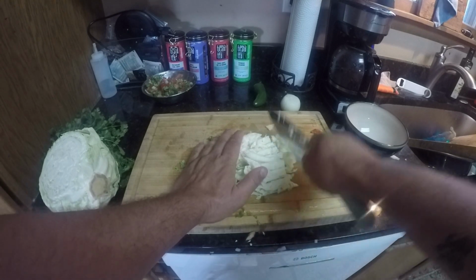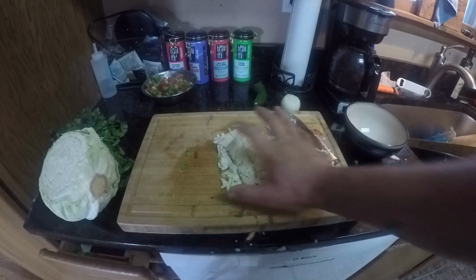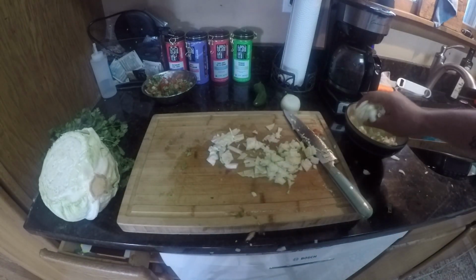cabbage with it. Weber! Sorry, my dog is going nuts right now. He's a good boy though. We still love him.